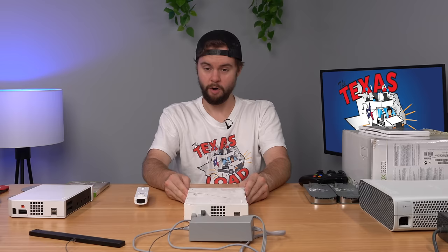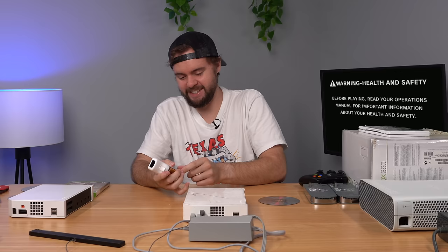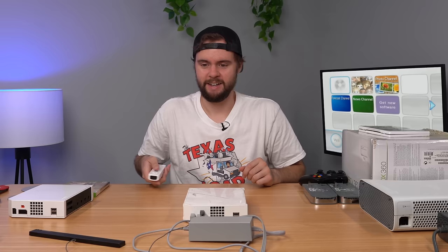Ooh, the buttons are sticky. Ooh, there's a game inside. I heard the click. Let me eject it. Come on, good. Dude, another copy of Wii Sports. You've got to be kidding me. This is like my 10th copy of Wii Sports I've gotten in this lot so far. Again, I'm not too surprised, but it's crazy to see.